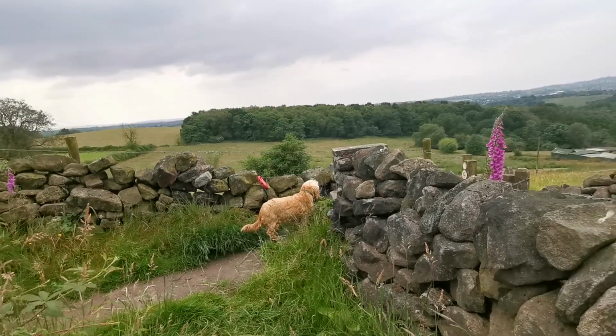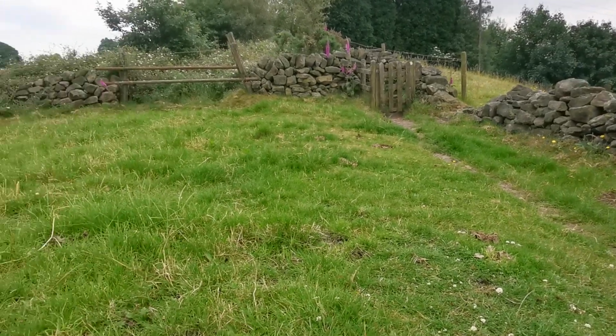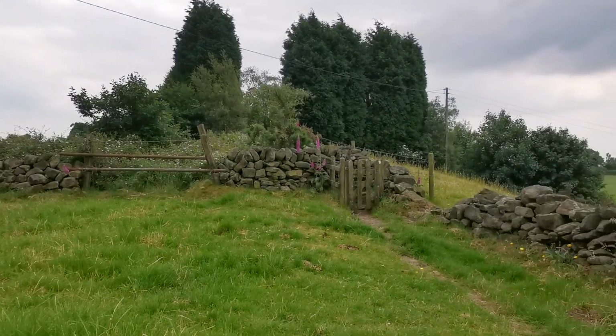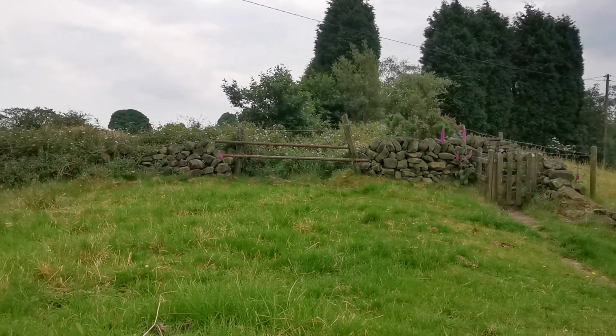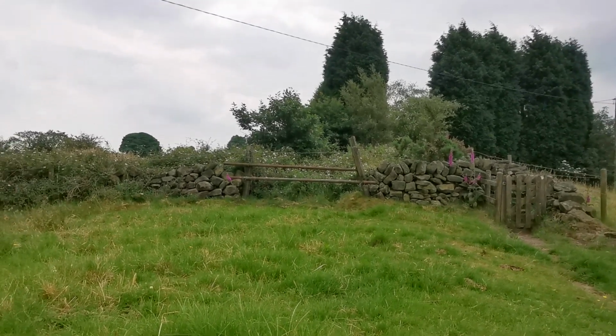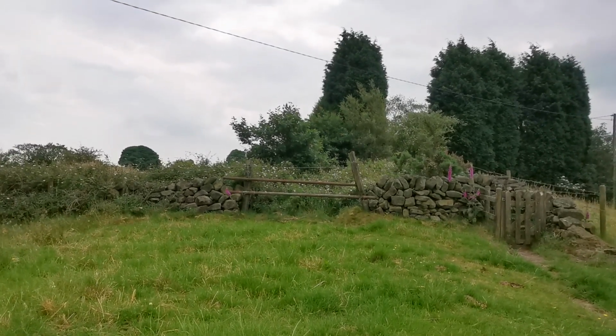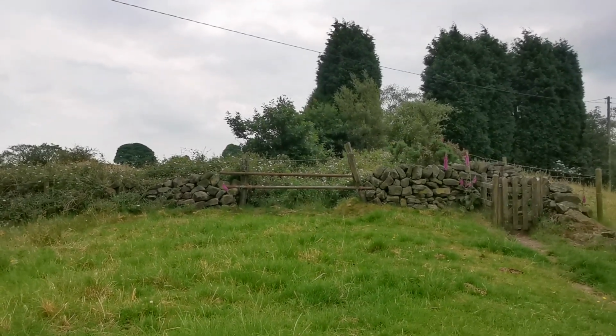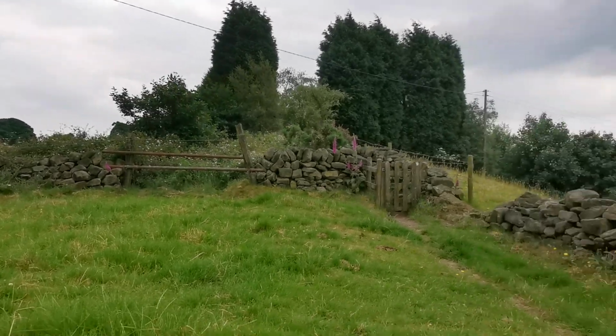I'll stop this for now. Five minute rest before we make our way back. So I've just come on the other side. I've just gone under there, snagged me, almost ripped me shirt as I'm coming out. I didn't notice that strand of barbed wire across the top. I haven't ripped it, but it snagged it.